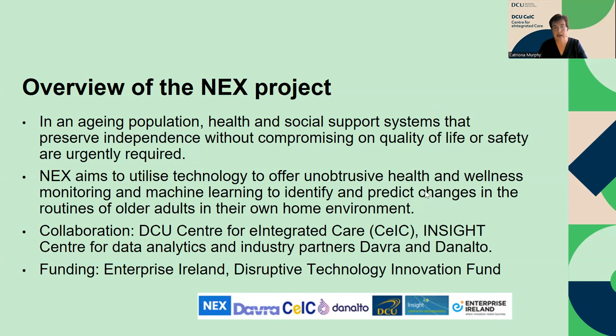The project is a collaboration between the DCU Centre for E-Integrated Care, the Insight Centre for Data Analytics, and two industry partners, DAVRA and Denalto. For this project, we received funding from Enterprise Ireland through the Disruptive Technology Innovation Fund. On the next slide, I'm going to play a very short video. It's about a minute and a half, and it provides an overview to set the context so you have a sense of what I'm talking about with the technology. Then I'll go on to explain the different components of the project.